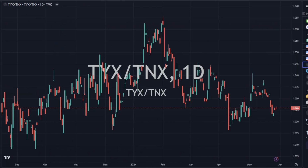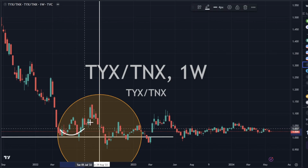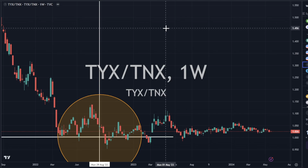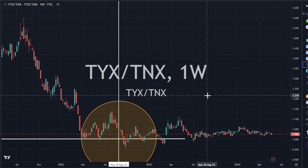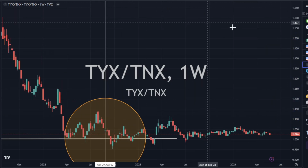TYX TNX ratio is remaining inverted. Been inverted since about 2022. We've been inverted the entire time. That's higher for longer, I guess. And we could be inverted for a while longer. So yield curves are inverted. Gold generally starts to front run this uninversion of the yield curve.